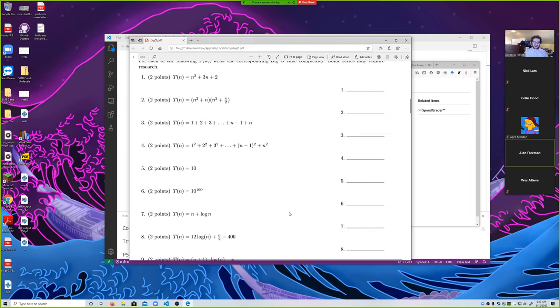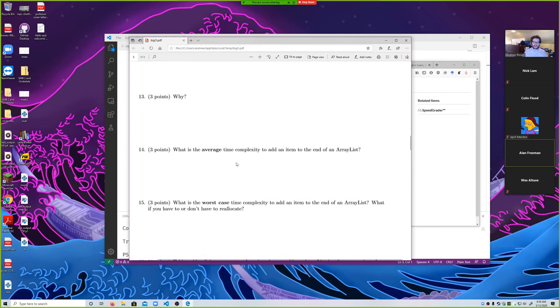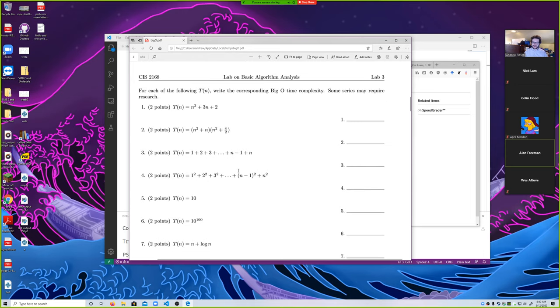Here it's reducing these down, figuring out why things are what they are. And here we're trying to explain using words versus proofs, if that makes sense. Yeah. Okay.